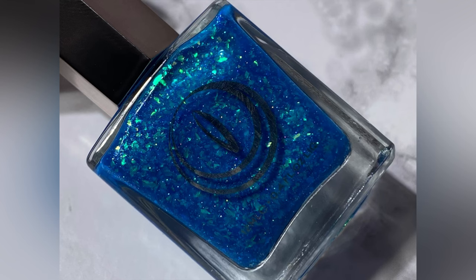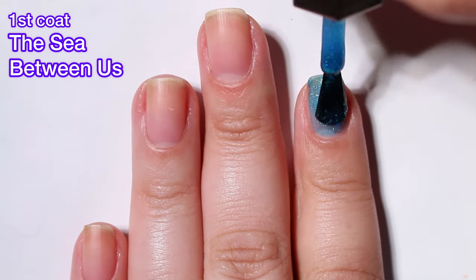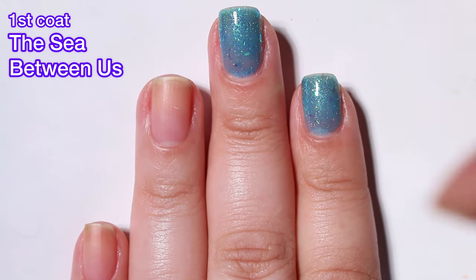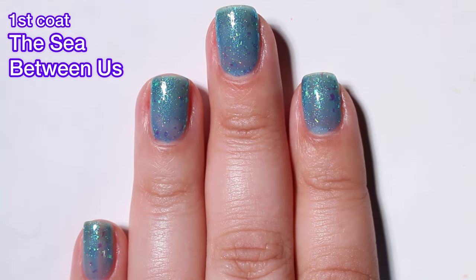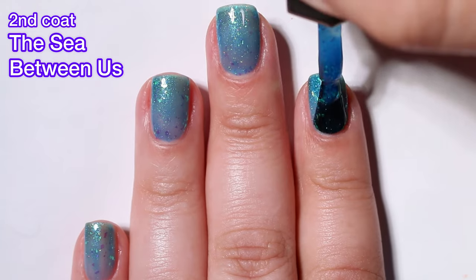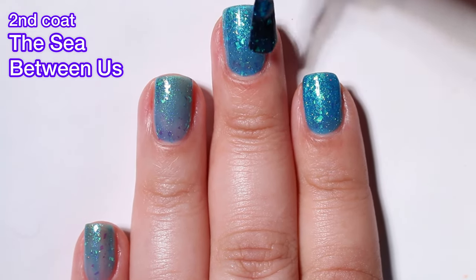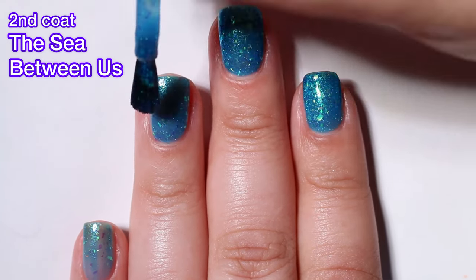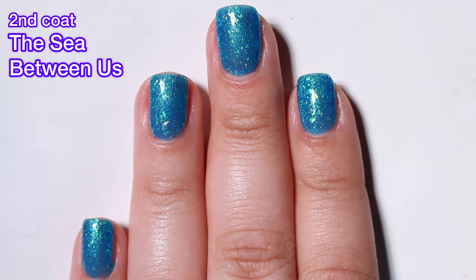Next up is the Sea Between Us, and this is another flaky jelly, and ooh, this is beautiful. It also has a bit of scattered holo in there. Absolutely stunning. This one is sheerer than the first flaky that we saw, but I again got opacity in two coats, or maybe not full opacity, but the flakies distracted very much from the nail line, so I didn't feel the need for a third coat. But if you have much longer nails, then you might want to add a third coat. It's really just going to depend on your personal preference.